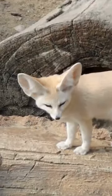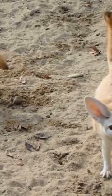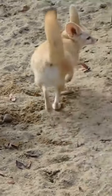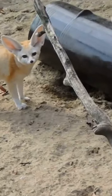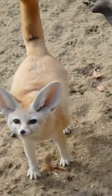The fennec fox is a small but remarkable species found in the Sahara Desert and other arid regions of North Africa. It is known for its adorable appearance, characterized by large ears that help dissipate heat. The fennec fox has sandy or pale yellow fur, which serves as camouflage in its desert habitat.